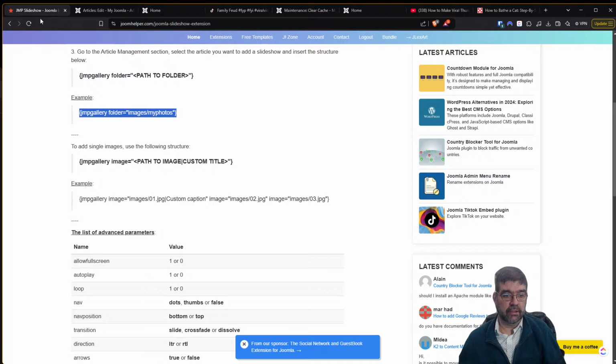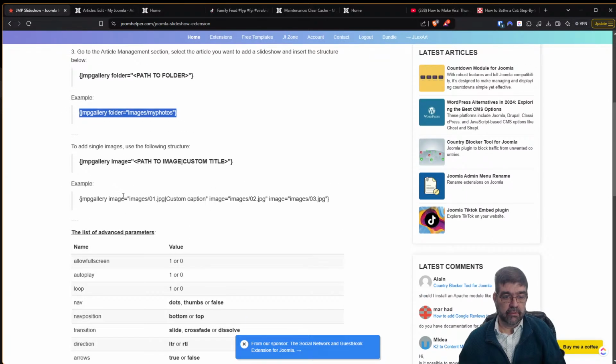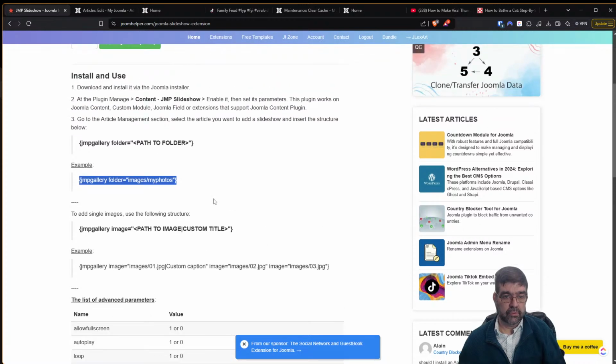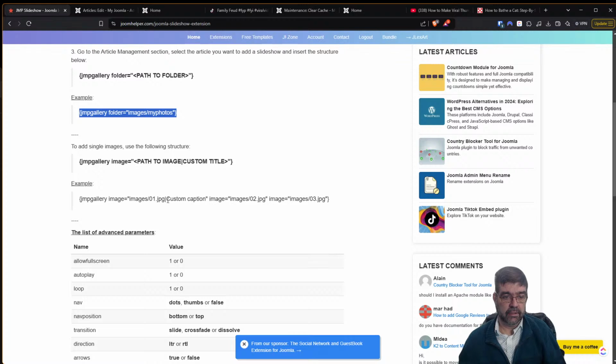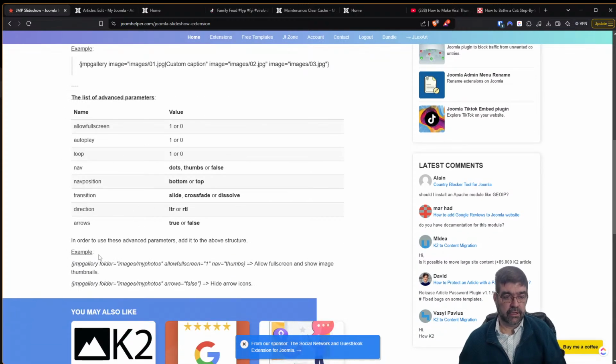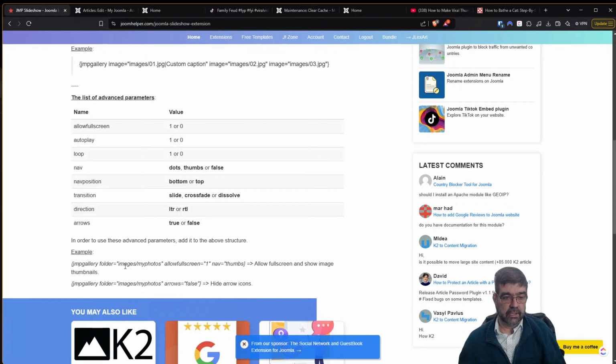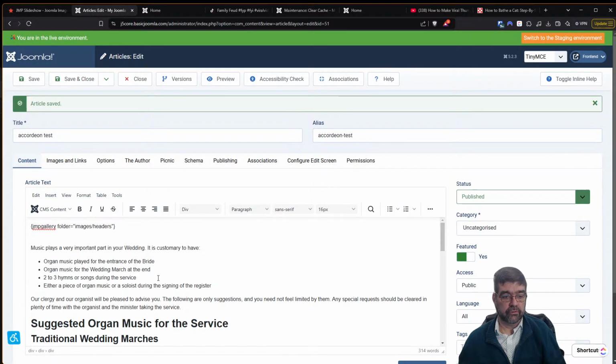All right, so now let's autoplay. So now we're just going to put in autoplay equals 1. Do I have an example of that? Custom caption. I guess a pipe. So I think it would be, oh, here's an example down here. Allow autoplay equals 1. Let's put that in here. Let me just study that again. Autoplay equals 1 in quotes. Okay.